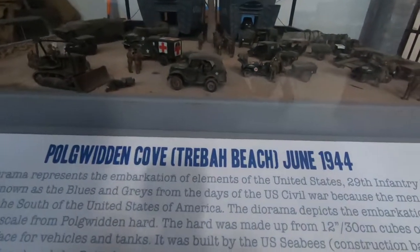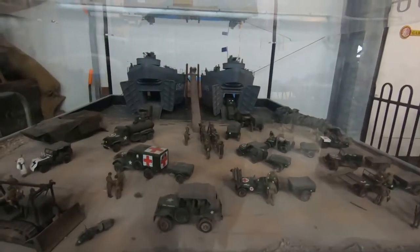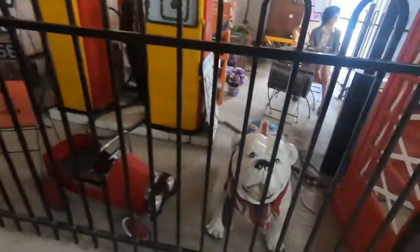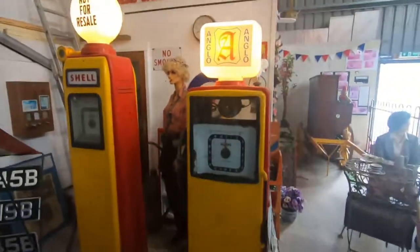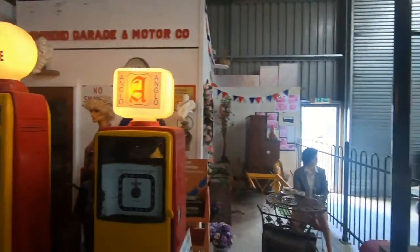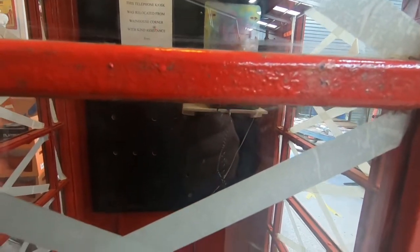Paul Wigdon Cove, Tribar Beach, June 1944. Lower Bulldog, it's the British Bulldog. This telephone kiosk was relocated from Warbstow Corner with kind assistance from British Telecom and Jacobstow Parish Council.